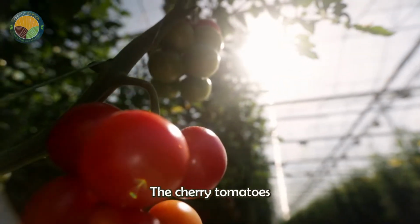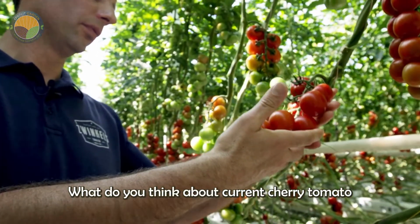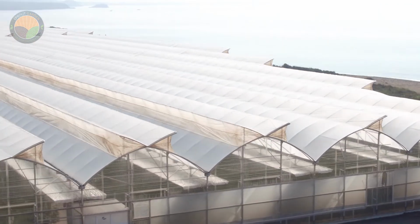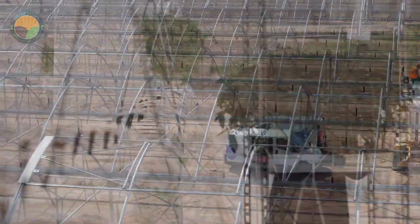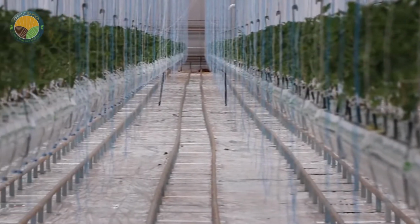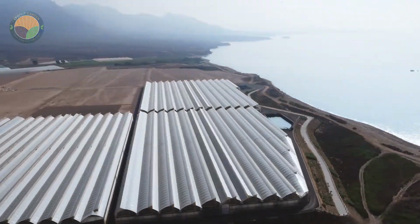The cherry tomato's journey from farm to table is incredible. What do you think about current cherry tomato growing and processing technologies? Have you ever tried dried or canned cherry tomatoes in your dishes? Please leave your opinion below in the comments section.